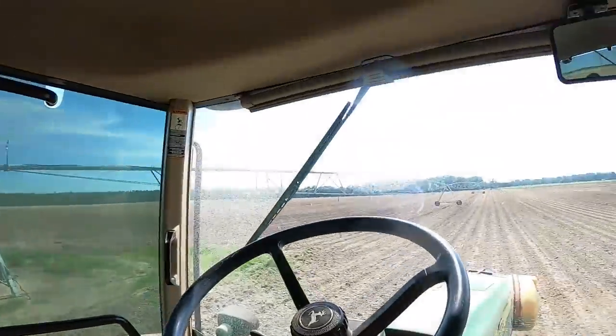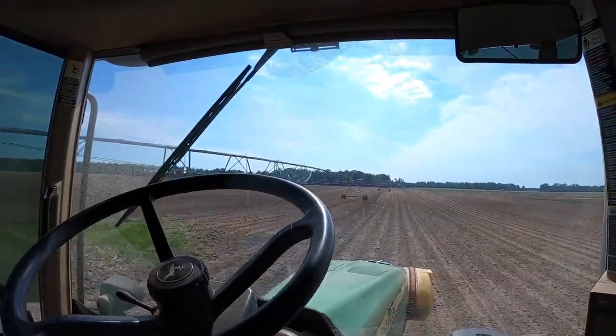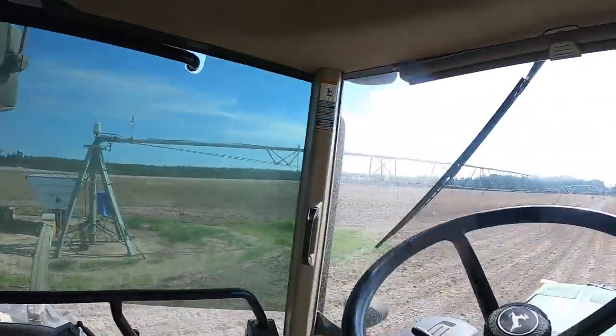And like I say, we have the last 70 acres of cotton for 2021. The pivot point, it's a 140 acre field. This pivot point I'm waiting on to move out of the way is the halfway mark. So I just started on the last half, which would be the last 70 acres.